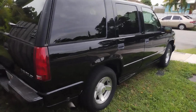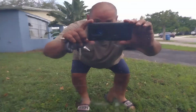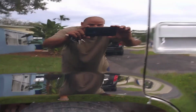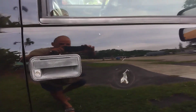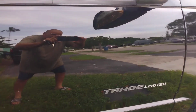I compounded it out, and it actually looks pretty good. Except for that dent right there. But aside from your normal 20-year wear and tear, 150,000 mile truck, and that big dent right there that they put in it with the backhoe at the nursery, it don't look too bad.